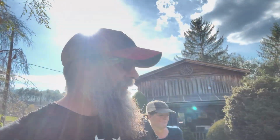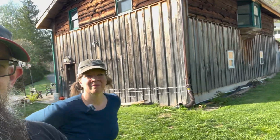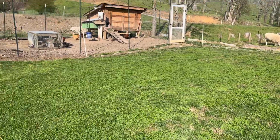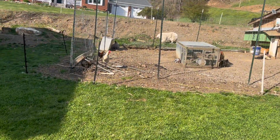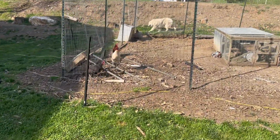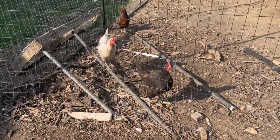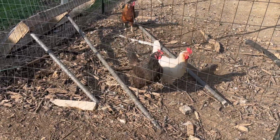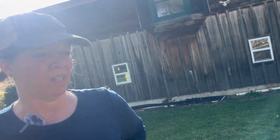And then we've got our house there. We've got a detached garage here. Show you where we've got a chicken coop with some stupid chickens. I mean, nice chickens. We get lots of eggs when they're laying good. In the summer, what do we get? Like a dozen or something? Yeah, almost a dozen a day.